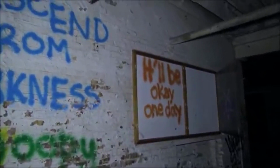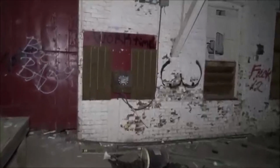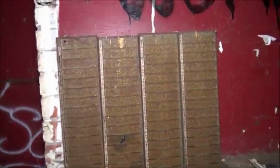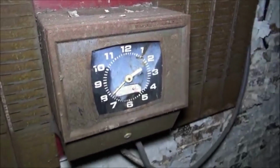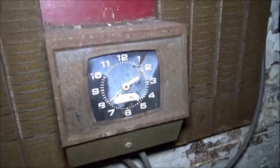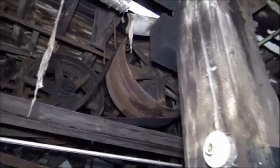Oh, wow. That's so weird. Look, that's creepy. That's just a haunting photograph right there. Surely some of those kids are probably at least still alive. I wonder, I can't remember. I'm pretty sure I went into the office areas here. There's the time clock. Isn't that freaking amazing? Yep, that's what they do. They punch their time tickets. That's so cool. That's definitely a relic right there.